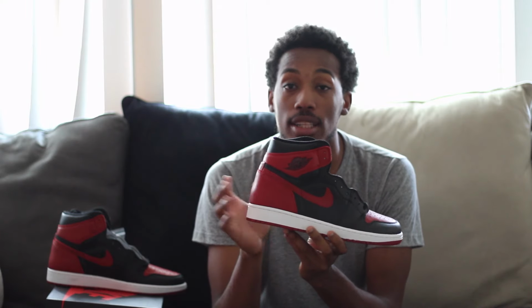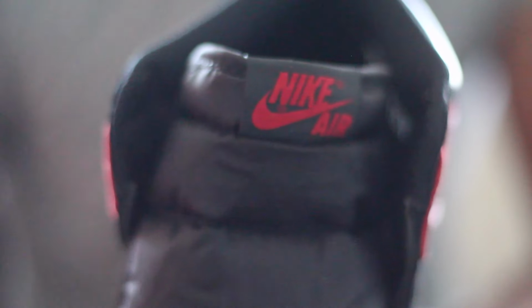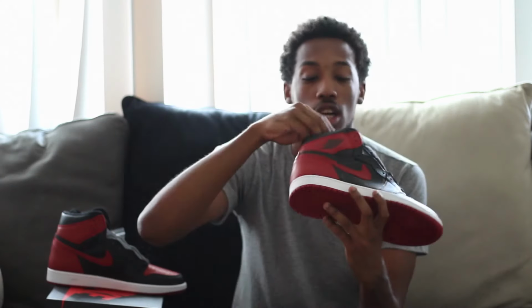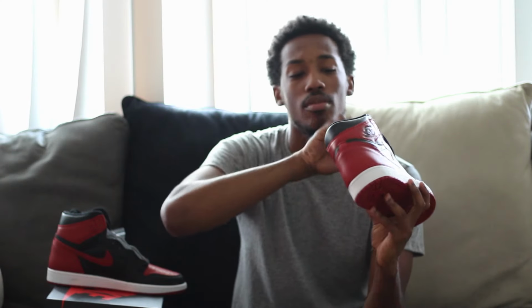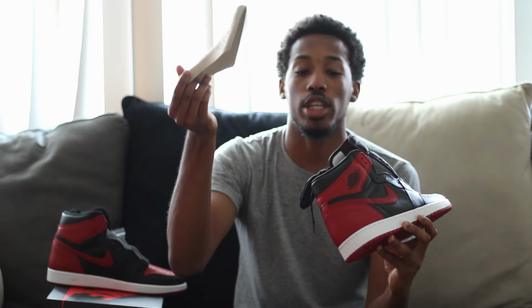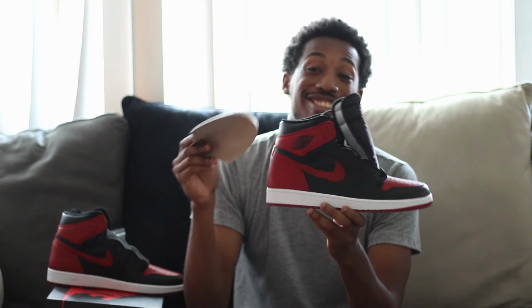We don't have the big red X on the back, but we do have it on the shoe. On the tongue, you're going to have the Nike Air, of course, with the words that you find on every pair right behind the tongue. The insole this time will have white and red Nike Air on it. It comes with the normal cardboard insert as well. But the size tag should be on the inner left side.